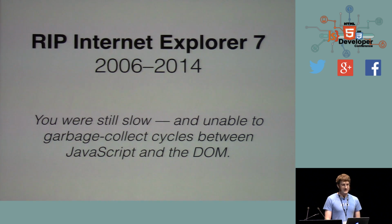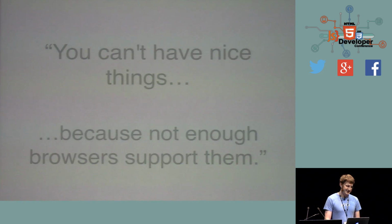So where I'm going with this and why this is a fun talk for me is I'm usually the bearer of bad news. I'm usually the guy who says, yeah, it would be nice if we could use that feature in development, but we have these old versions of Internet Explorer to worry about. And then I explain why we can't have nice things, basically.